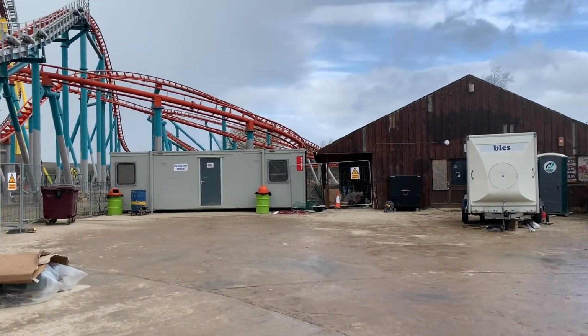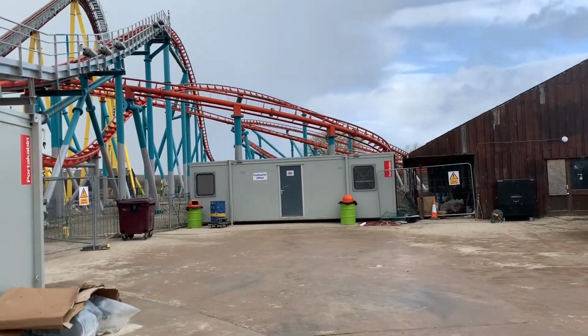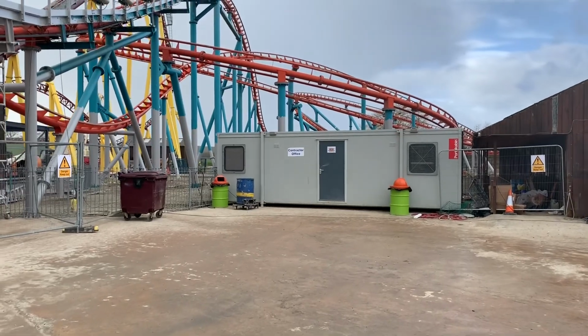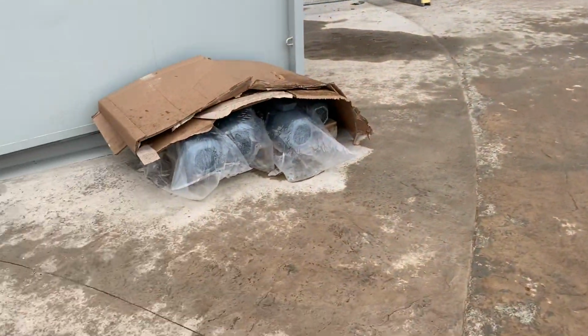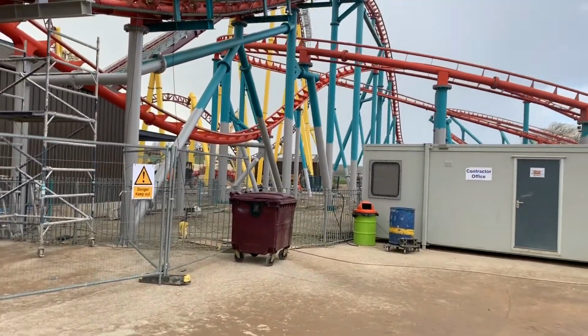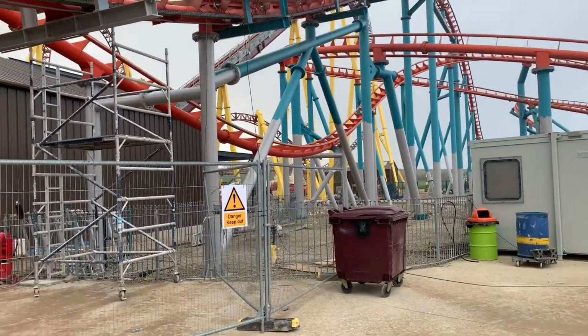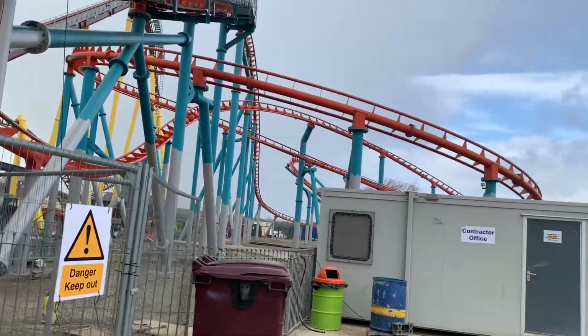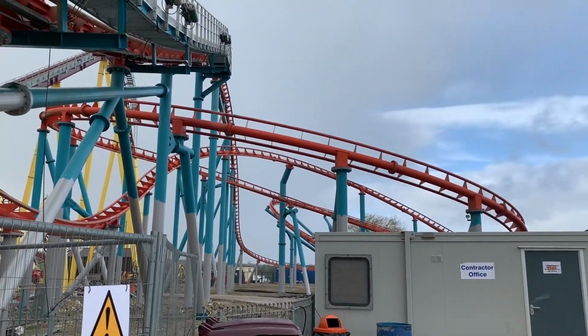But wow, you can get nearby here, can't you? This area has been fenced off for years. Like, really has. You can never normally get round here anymore. I mean, look, got motors round here. And we can get a really good look at the progress being made as well on Velocity's repaint. So we go there. I think it'll look really good once that's done.